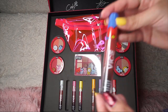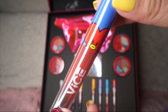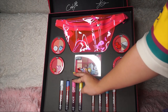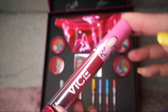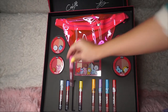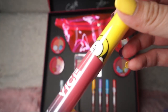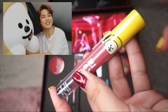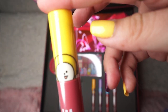So next one natin is Tata. Ayan, itong heart shape na to. This is Tata. Tata was made by V. So next natin is Cookie. This is Cookie. Cookie was made by Jungkook. Jungkook, JK! And the last shade is Chimmy! Chimmy was made by Jimin, which is my bias. So, this is the character I love the most. It's Chimmy. Cute, cute little puppy. Sobrang cute.